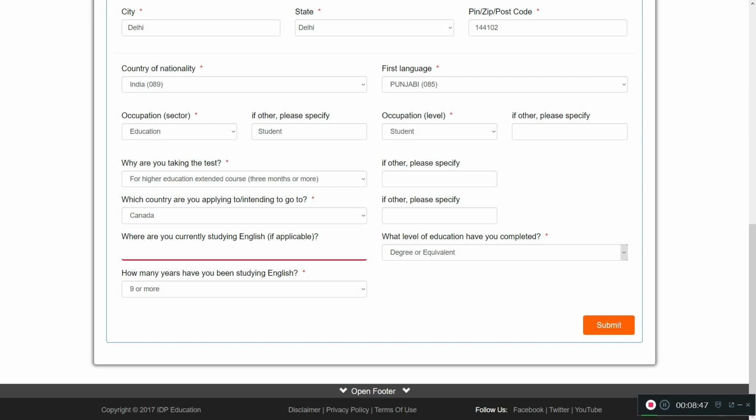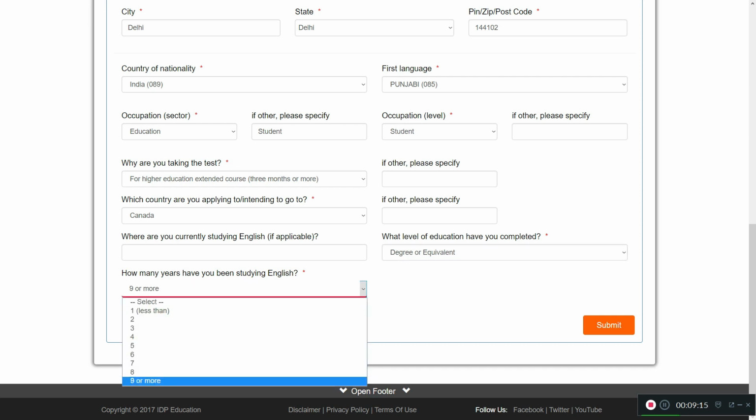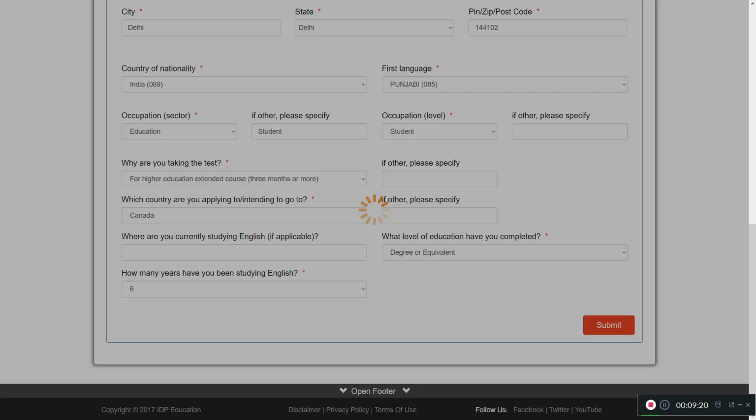These mandatory fields need to be filled: what level of education have you completed? If you are an ongoing student, then you have just completed your secondary course, and since I'm in a 5-year law course, I've just finished my secondary, and I have not finished my degree. So if you're doing a master's course, or if you have finished a 3-year bachelor's, you can go ahead with saying degree or equivalent, and you can select the number of years that you've been studying English for, and then go ahead in the menu.